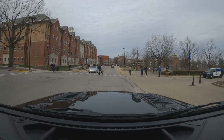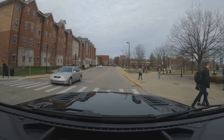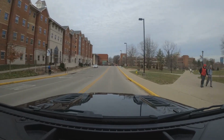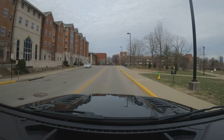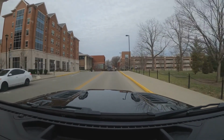But if you notice on this tour, you will see a lot of buildings that have been built that are new, including the residence complex. And if you look closely, you will see some orange fencing of some older maybe 1970s style buildings that are, I think, coming down pretty soon.